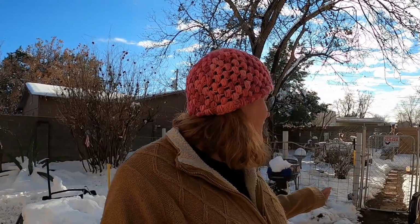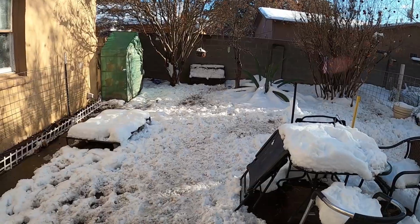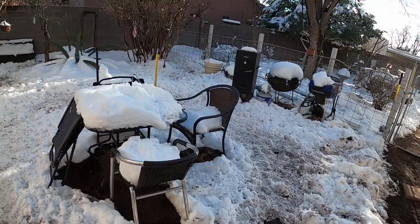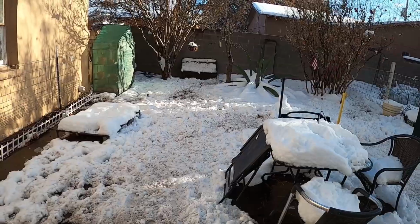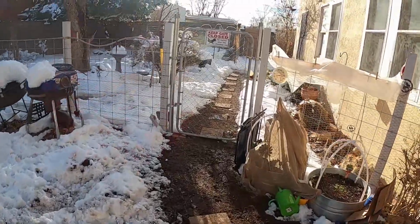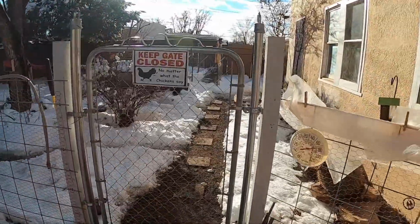Alright, so it is late afternoon, January 1st, and even though it's still pretty cold out here, the snow is starting to melt. The dogs did end up playing out here quite a bit today, and so they wore down a little trail, running circles around this table. And then let's go check on our little chickies.